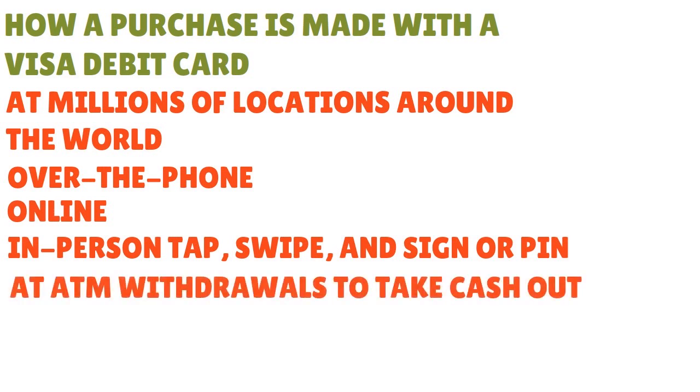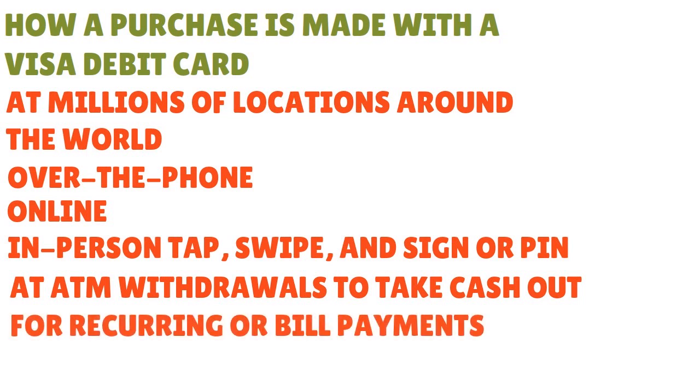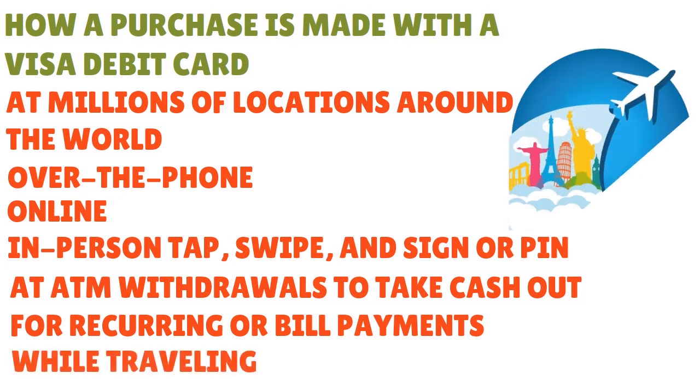You can also use them for ATM withdrawals to take cash out, depending on the specifics of the card itself, because some cards have different requirements than others. So you have to make sure that you are abiding by the directives that the card issuer has instituted. You can also use them for recurring or bill payments. And you can also use them for traveling, which can be really convenient. If you're somewhere in Bali or Acapulco, Mexico, and you really need to make a payment, and you don't have a local currency, having access to a prepaid card or a debit card or a Visa card can be really helpful to streamline the transaction.